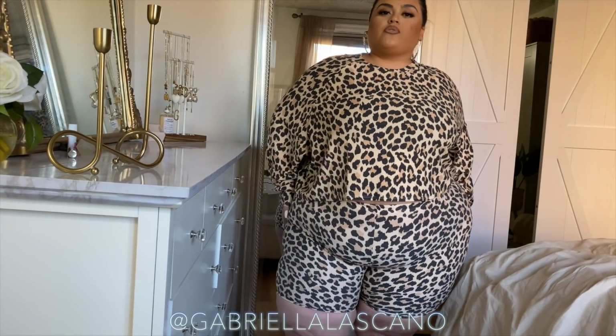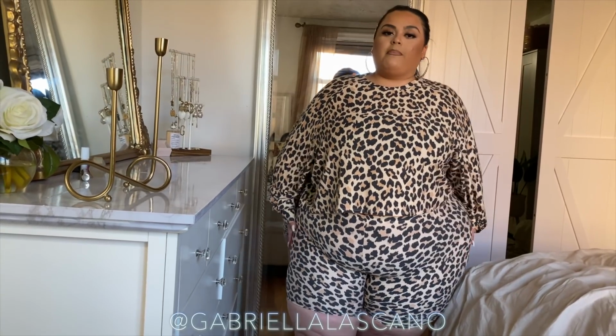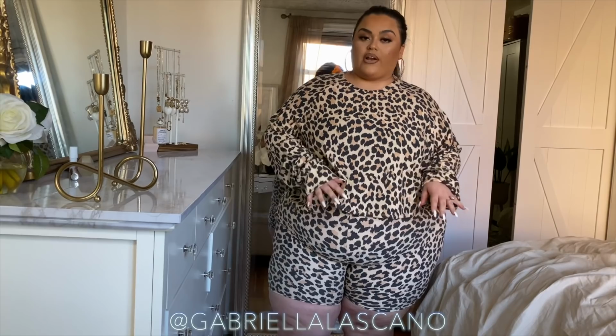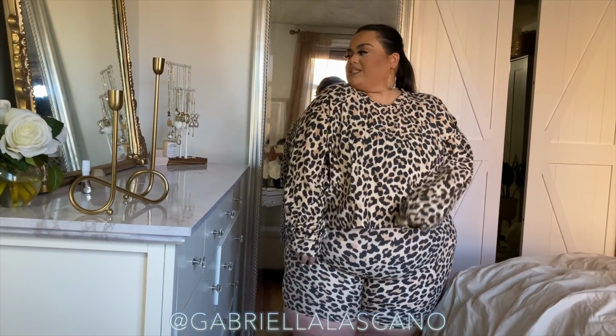Anyway, the bottoms are a little tight for me, so I'm not going to turn around because they're a little bit too low. So my booty don't fit all the way. So the bottoms are a little bit too tight. So I would size up maybe, but the material is pretty comfortable. I feel like it will stretch. It does already have some stretch, and it's just super cozy and cute.